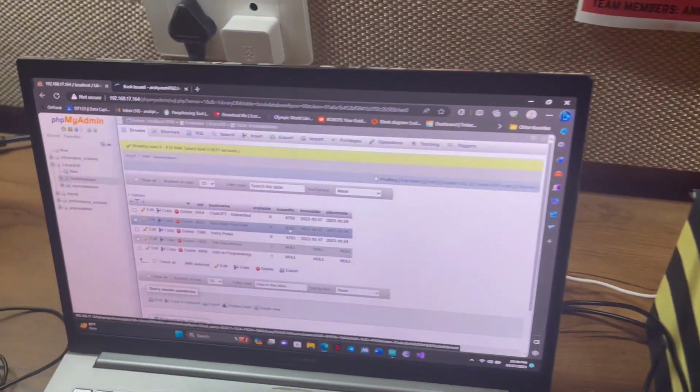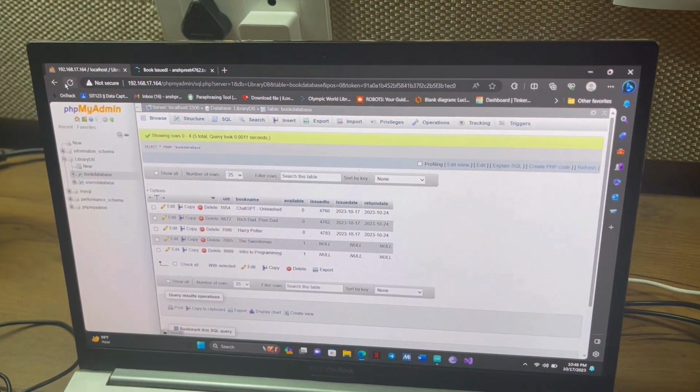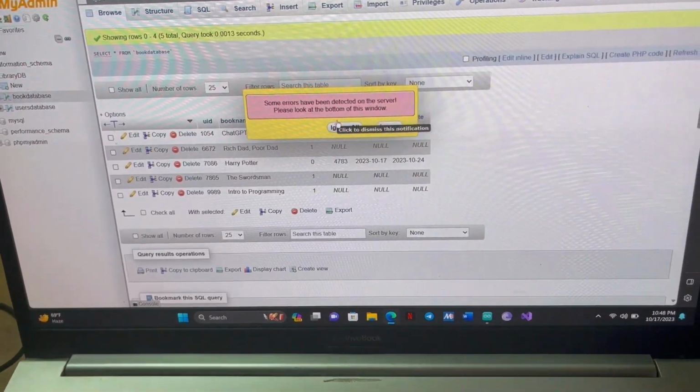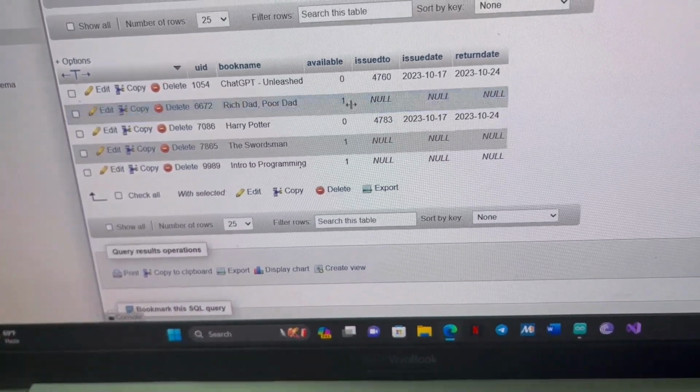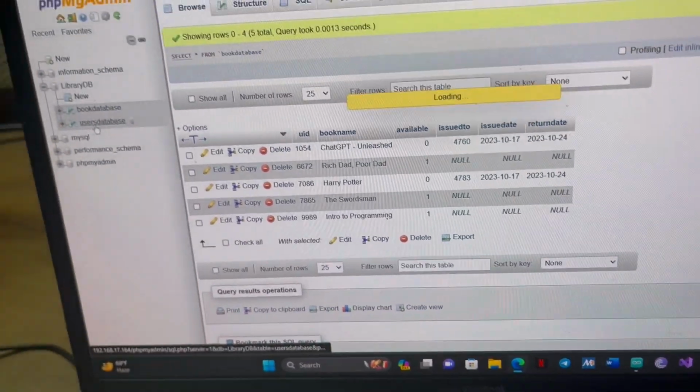Also, a mail has been sent to the user. As you can see, the database has also been updated. You can see the book has not been issued to any user as it displays null.